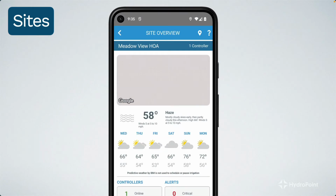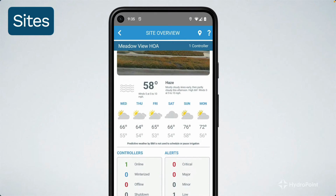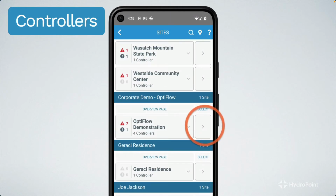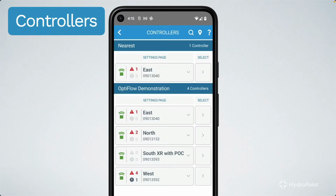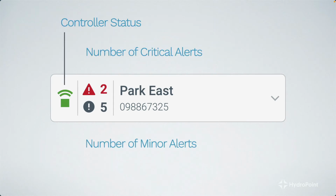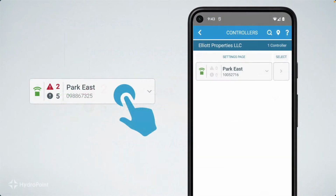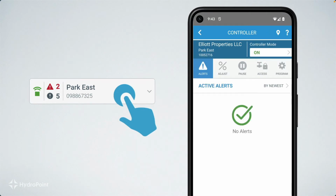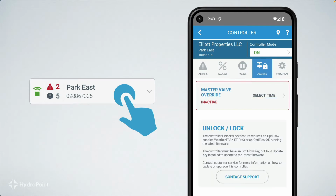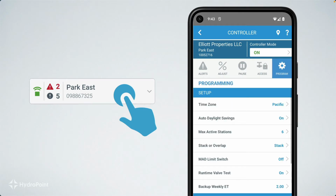When you first open the app, you're presented with a list of sites that are linked to your account. Here, we can view an overview of a chosen site. Each site is comprised of controllers, so accessing those controllers is as simple as selecting the site they are located on. The list of controllers reveals the status of the controller, and if any alerts exist requiring attention. These are listed on the left side next to the name and serial number of the controller. And pressing a specific controller button will take you to the alert management, percentage adjust, pause and access options, and detailed programming for that controller.